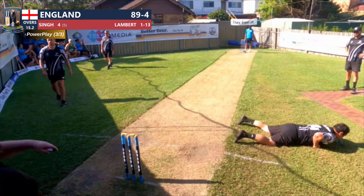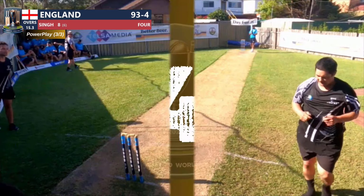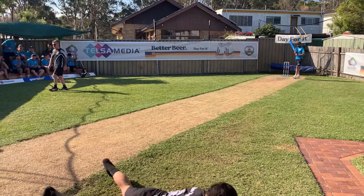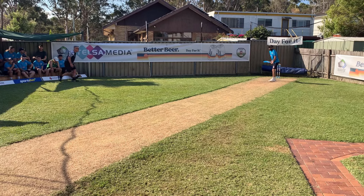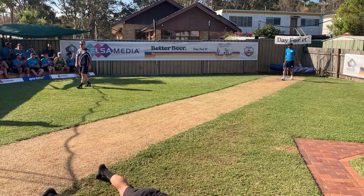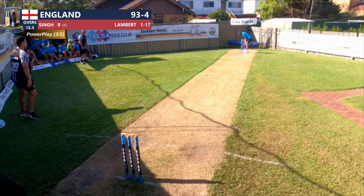Punched. Oh, lovely shot. Glorious from Gurpal Singh. His placement superb there. The timing excellent. That's as good as anything we've seen from him in this World Cup. That's a confident shot. Worth another look in slow-mo, this one. Power of the top hand there to get over the top of that. That's as lovely as anything you're going to see today, I should think.